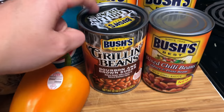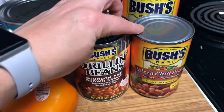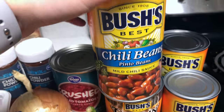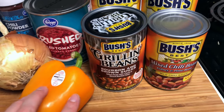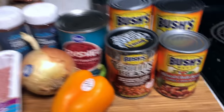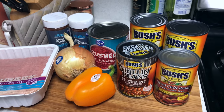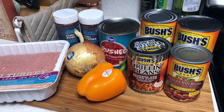So this is bourbon brown sugar. This is really, really good in the chili. I really like it. And then I always get a little bit of mixed chili beans and then 2 big cans of normal chili beans. We like Bush's. I'm sure their other brands are just as good, but this is what we like. So this is everything I put in my chili. It makes a huge pot of chili and it's so tasty. So I'm gonna get this all together and then I will show you what it looks like.